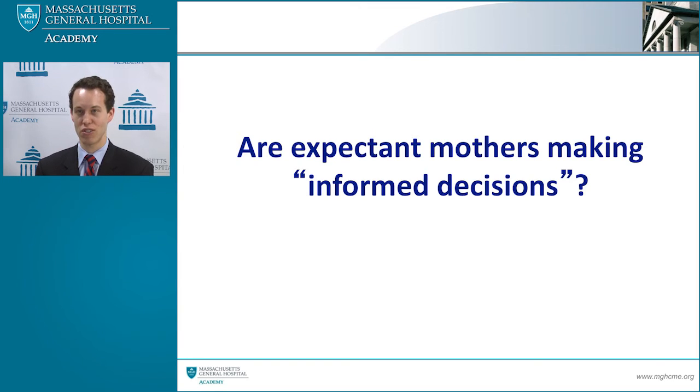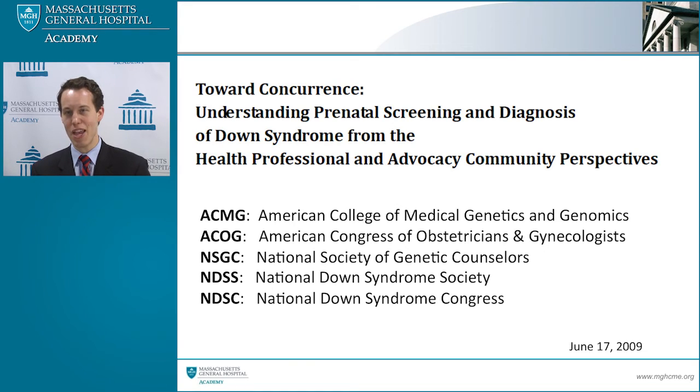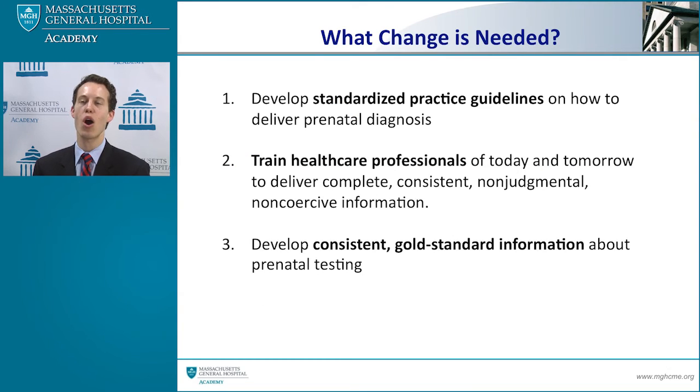So too thought the major medical organizations listed here and two of the national Down syndrome organizations that got together on June 17, 2009 to write this white paper. And in this white paper, they said there are many goals we need to accomplish, but I want to review the three prominent goals. They said together, we need to develop practice guidelines for all of us as healthcare professionals. How should we explain to an expectant mother that her fetus has Down syndrome? What are the best ways to approach this very difficult conversation?